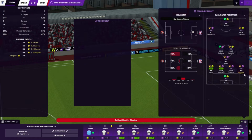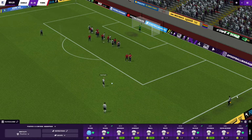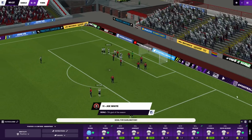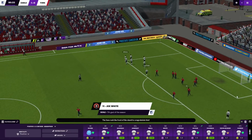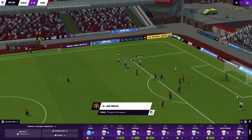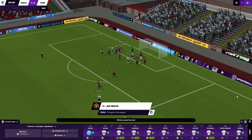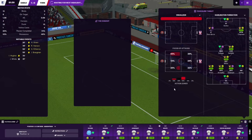Hughes has picked up a yellow card. Don't know if I want to take him off just yet. Although, let's just take him off, see what happens, because Small has been playing really well on the left side of defense. Ball gets over to Joe White, who is able to head it past the keeper into the goal. Good stuff from the guy who has literally played all over midfield this game. Hatfield just able to pick out the man who had the best chance of getting it into the net. Delivers, and White does not disappoint. Finally breaking past the keeper.